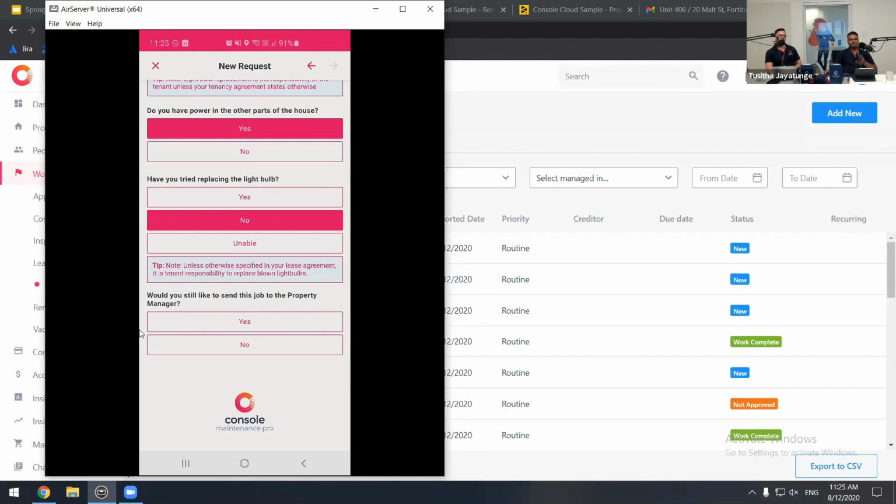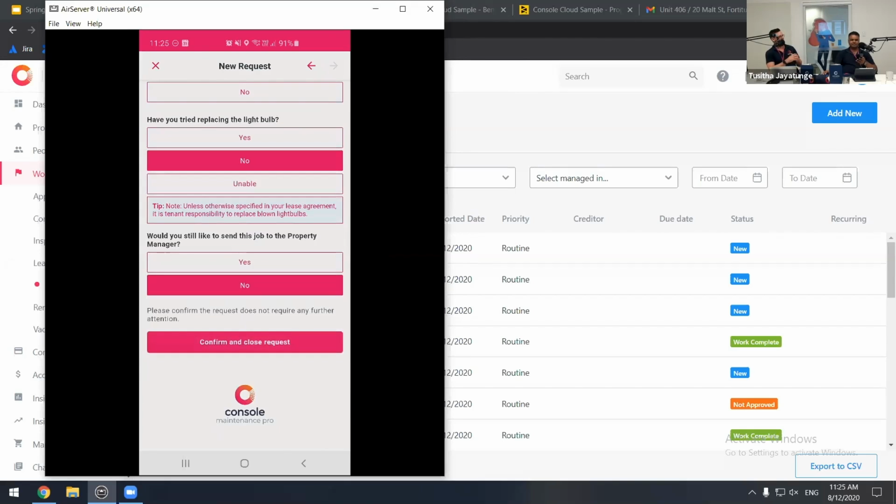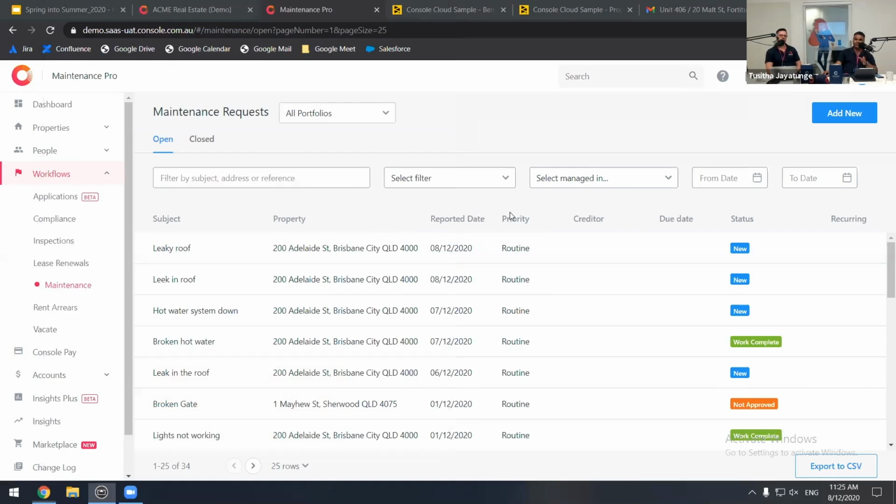This process hopefully will stop a large portion of those nuisance requests hitting your inbox. We're all about saving you guys time, and the best way to save you time is to eliminate parts of your work. That's right. And look, for the most genuine requests, they can still be sent through the Tenant app, and they'll come into Console Cloud.